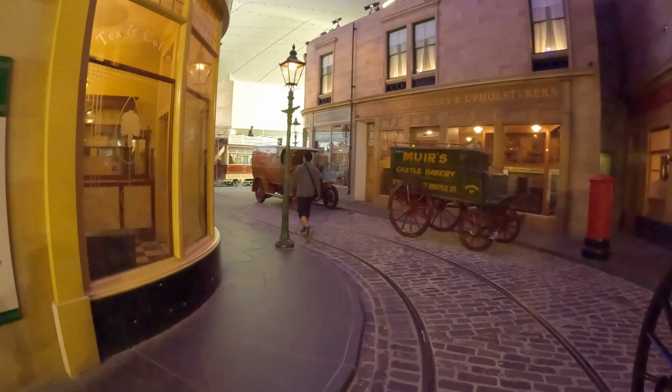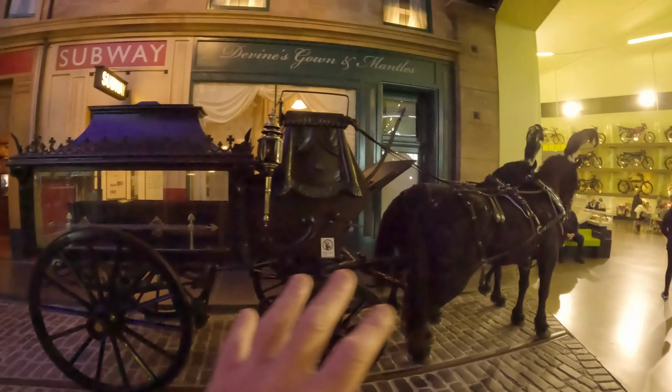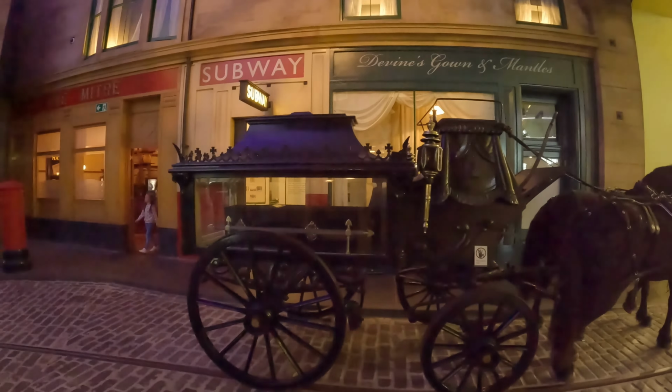We're just coming out the other end of the street scene, so we've been in the cafe, we've been in the pub, and look at this. This one's a bit spooky. This is a horse-drawn hearse. This is a great bit, really good.